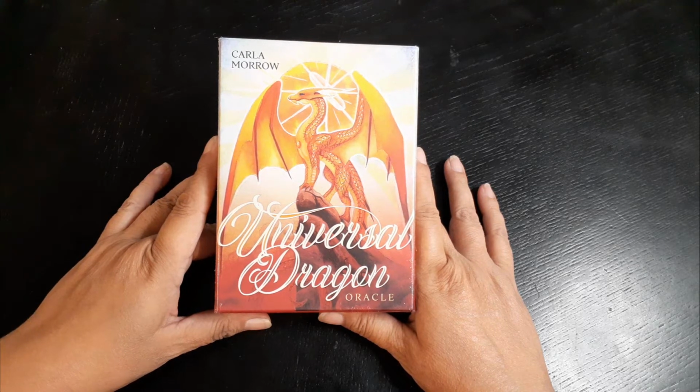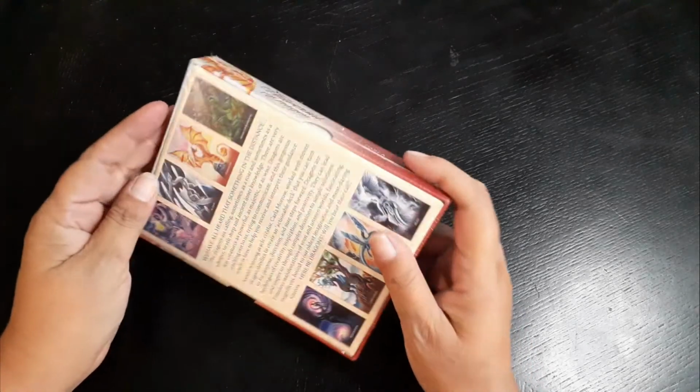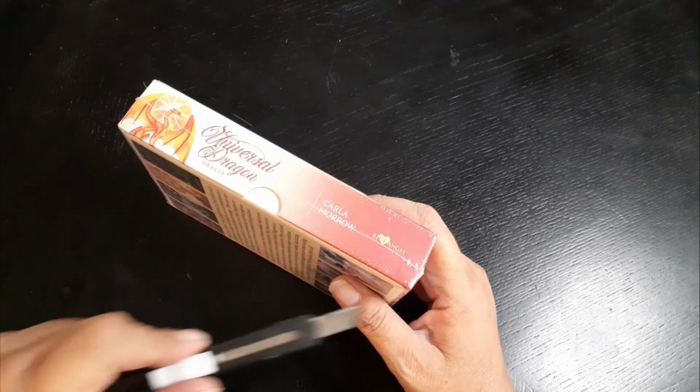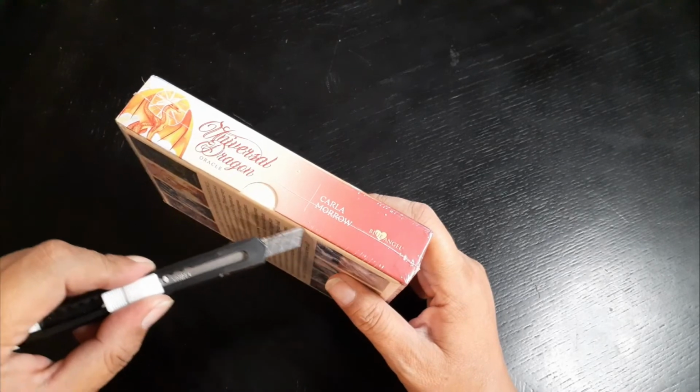It looks quite promising. It's 44 cards, so this is going to be a long video because, you know, with oracle cards, I read the descriptions for each card. So let's see what we've got going on in here.